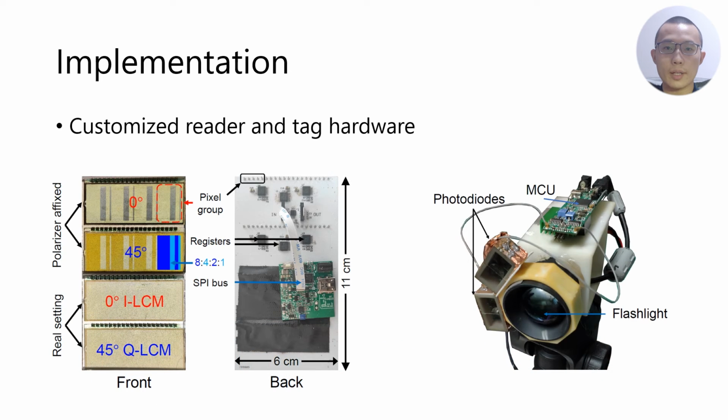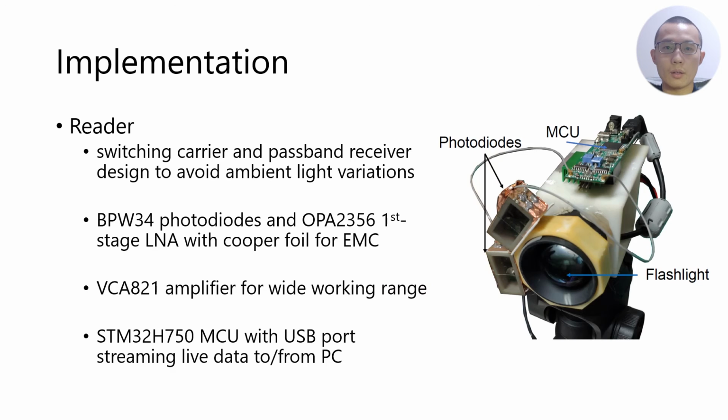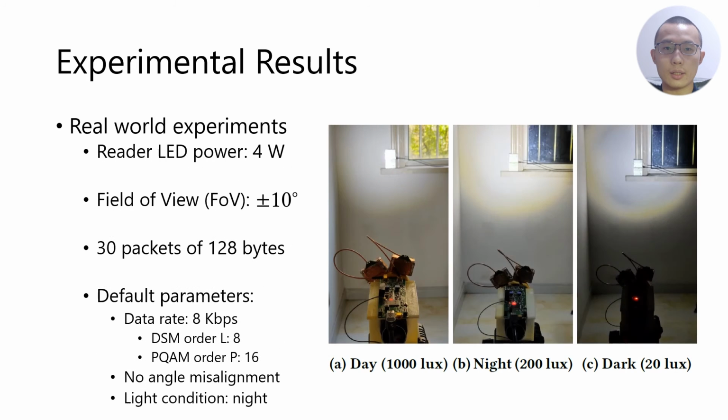We developed customized reader and tag hardware to verify our design. The tag is composed of 4 LCMs with retroreflective fabrics behind. It supports up to 8-order DSM and 256-order SIGCOMM. It is also optimized for power consumption. The reader includes 2 front ends receiving in-phase and quadrature polarization light signals, and a back end using a voltage-controlled amplifier for a wide working range. It can connect to a PC with USB ports streaming live data.